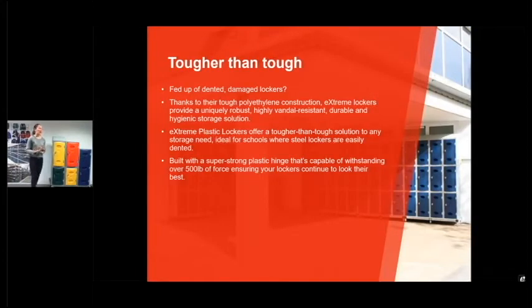One of the things that makes extreme plastic lockers so revolutionary is their tougher than tough polyethylene construction. I mean, these lockers can take a real beating. We have taken sledgehammers to them. We've even thrown one out of a window, and you can actually watch that video on YouTube if you wish to. This makes them ideal to be used in schools. They're uniquely robust, highly vandal resistant, durable, and hygienic.